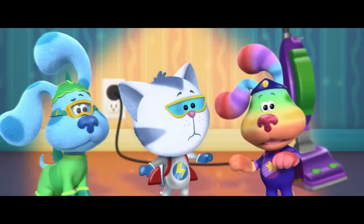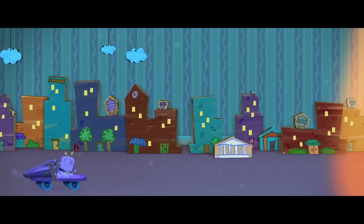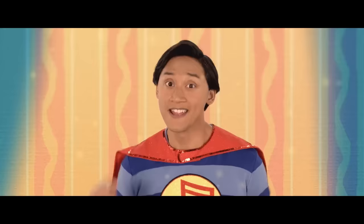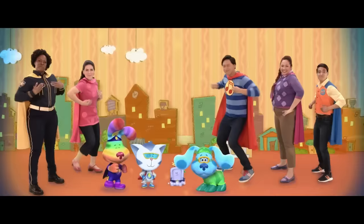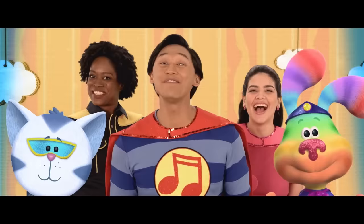Dr. Vacuum is getting away! Don't worry! I've got some super pals who will stop him! We are heroes! We are strong! We are brave! We belong! Saving the world together! If you don't see it, be it! No matter who you are! If you don't see it, be it! Shine brighter than a star!